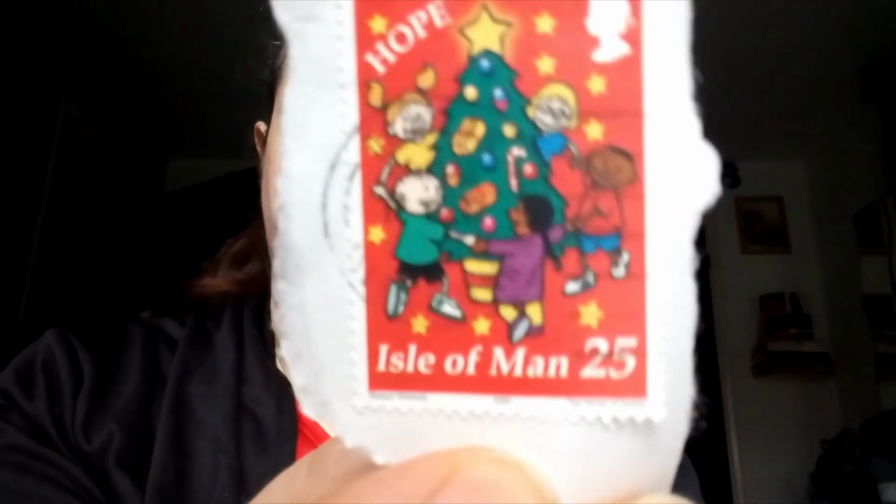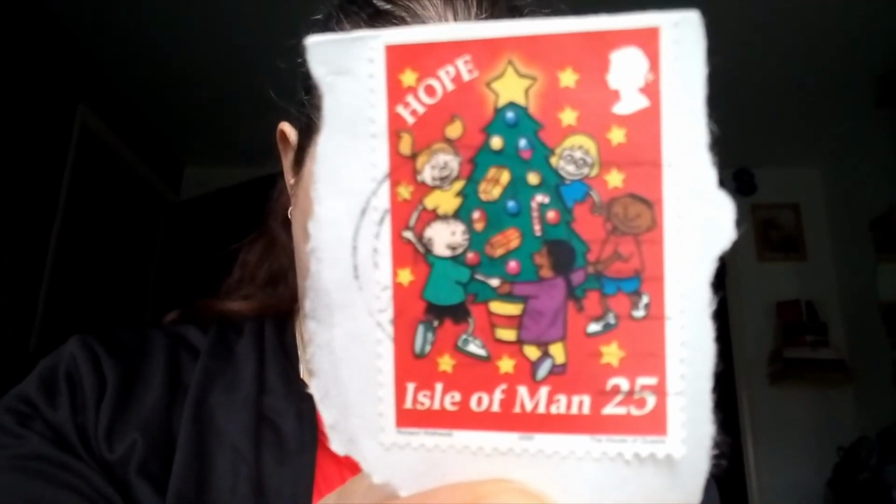12p green. Olympics in 1996. It's another one with my granddad's handwriting on it. Another Isle of Man. Christmas one this time. Hope.